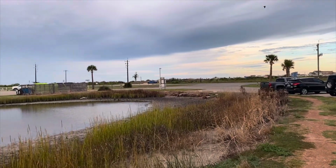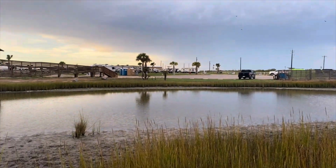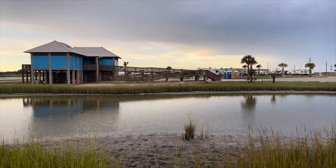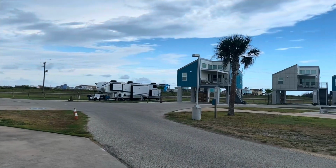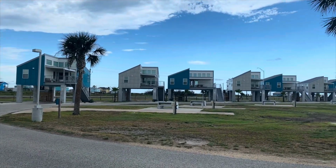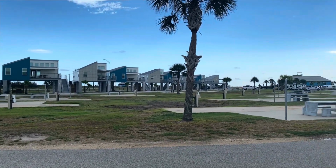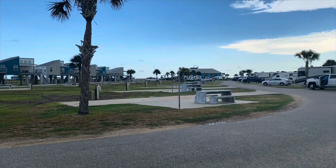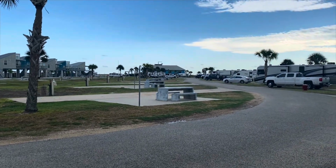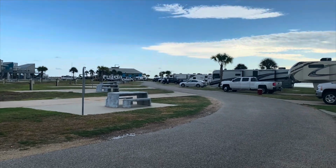This is the entrance to the two loops, and this blue building coming up is the laundry facilities. This is one side of Matagorda Bay Beach Nature Park. Those are all the rental cabins. There's the office in the distance, and they have, I think, 3 or 4 Airstreams to rent.